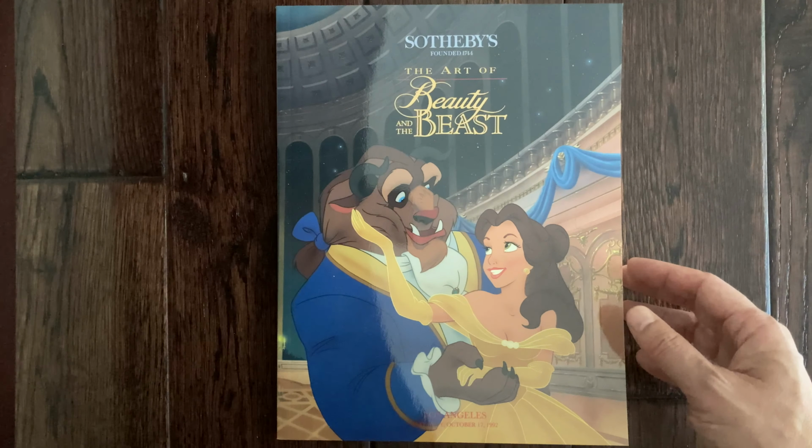And I should correct myself, the film came out in 1991, and so this catalog and auction took place in 1992, not in the 80s. So sorry for that error.